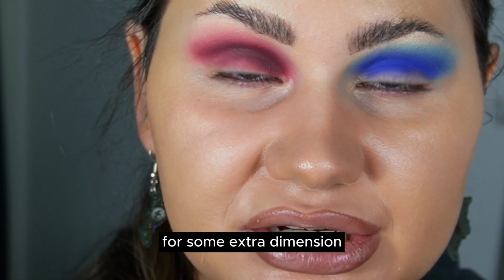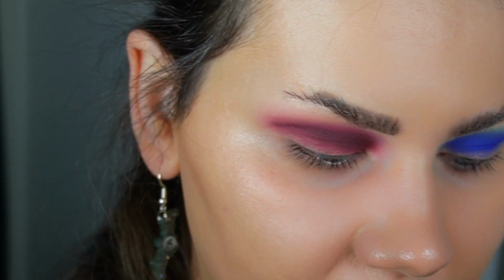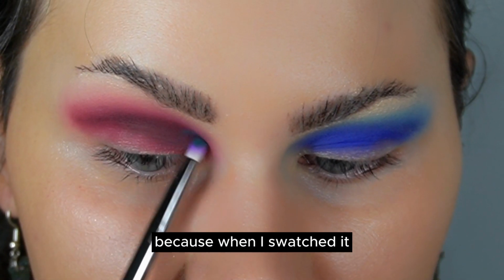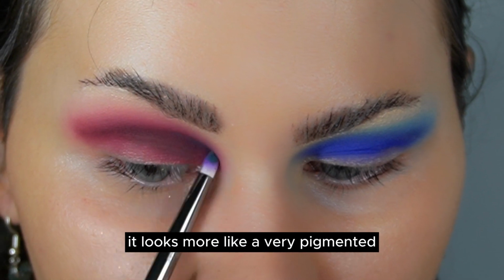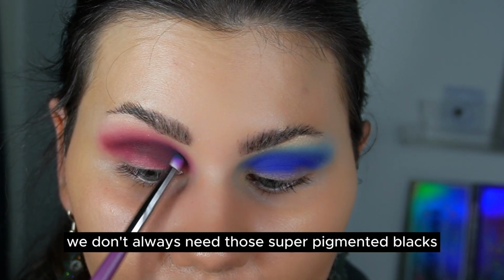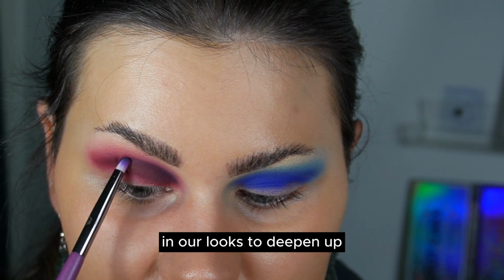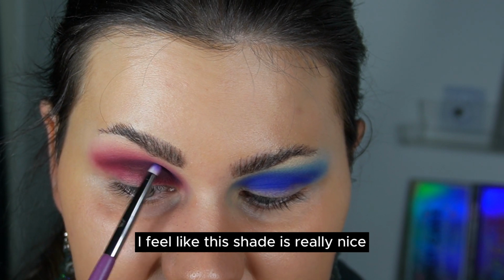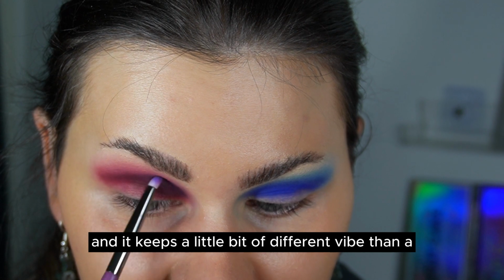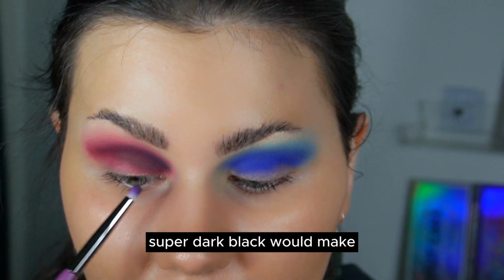For some extra dimension I will add the black in the inner part of the crease on both eyes. I actually don't think it's 100% black because when I swatched it, it looked more like a very pigmented granite dark grey shade. So we don't always need those super pigmented blacks in our looks to deepen up. I feel like this shade is really nice. It's dark enough and it gives a little bit of different vibe than a super dark black would make.